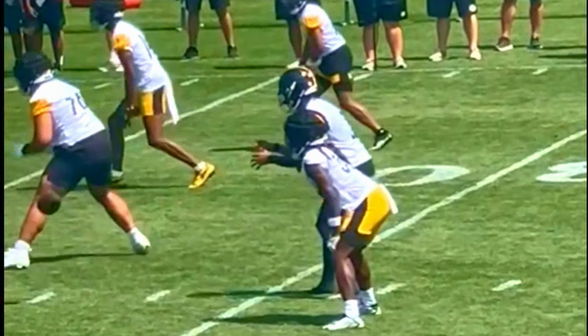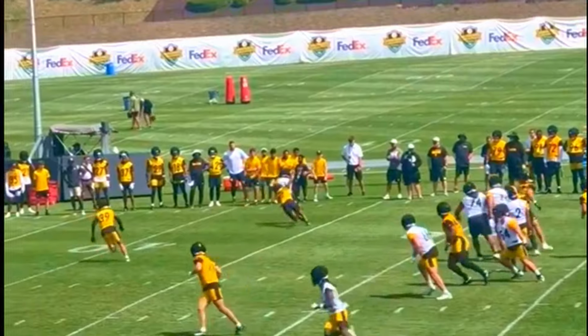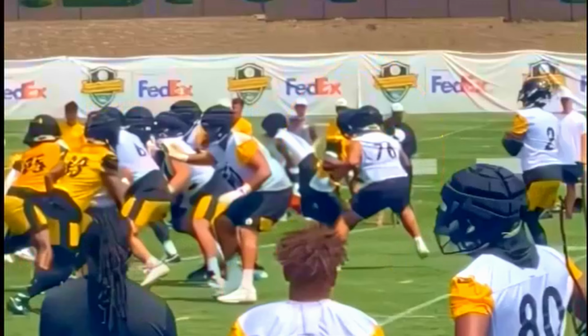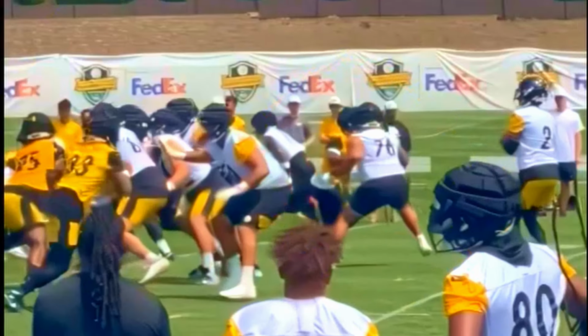If there was one thing this guy did well in college, it was how he used his hands. Now, you can already see some of those flashes here in the scrimmage, and to me, this is a really nice shot by Fautanu. But there's another clip that also came out. You got this clip here where Troy Fautanu's lined up at right tackle once again, and he's going to do a really nice job once again using independent hands.